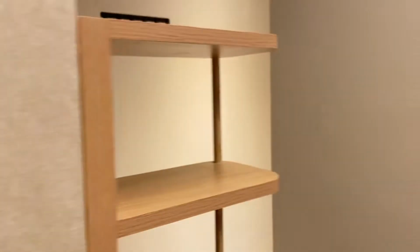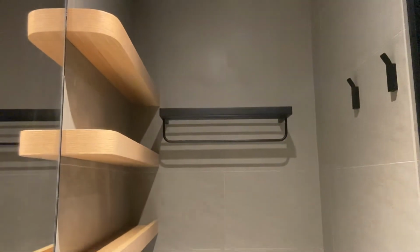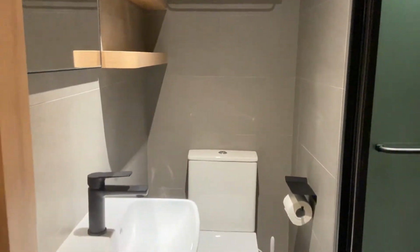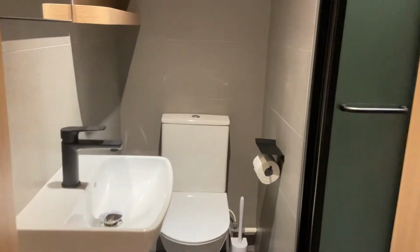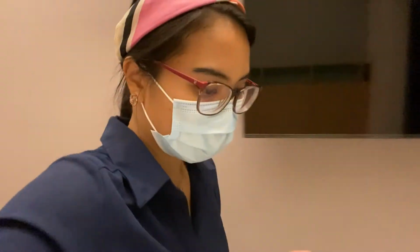Okay, let's have a look at the bathroom. Turn the lights on. Okay, this is the toilet. And the rain shower. Awesome. So at 8 p.m. we're scheduled to have this pizza making activity.